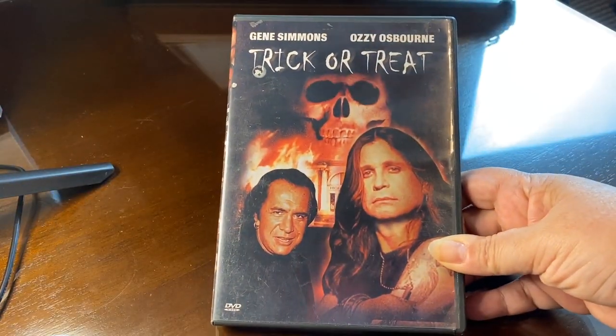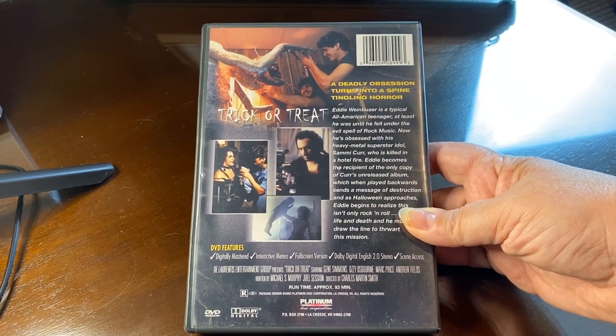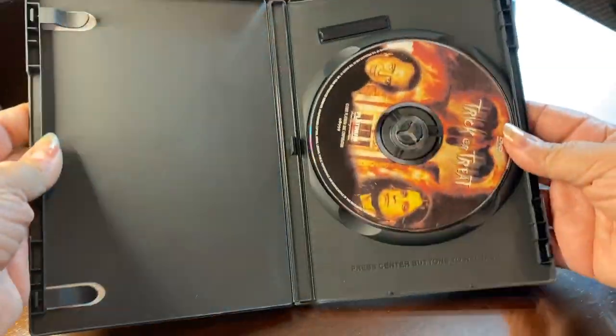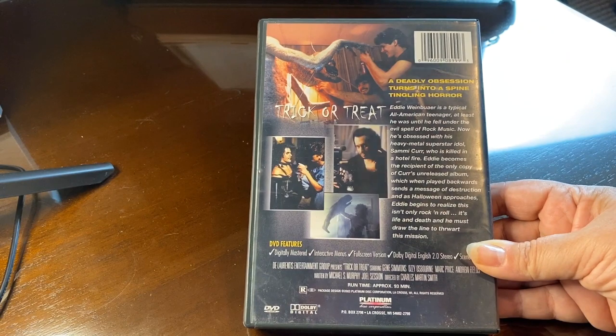Trick or Treat. I know people have been wanting this one on Blu-ray for a while, and I agree. It's a fun little film. It's a shame that it hasn't gotten a better treatment. I'm sure it's just some silly legal reason holding it up.